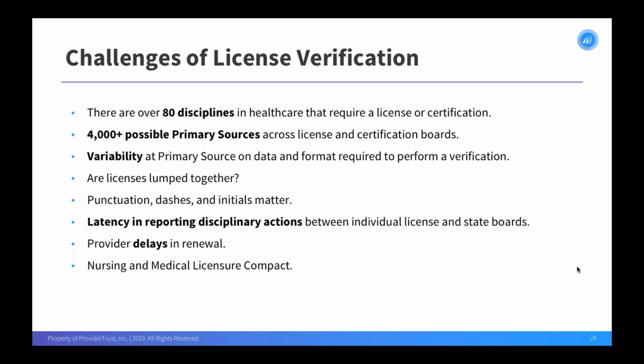So with the thousands of possible sources, the complexity in the scenarios, the very labor-intensive intervention that needs to occur, you should spend some time understanding the scope of work required for accurate and for timely verifications to ensure you've got the right resources, you've got the right processes, and you've got the right team involved.